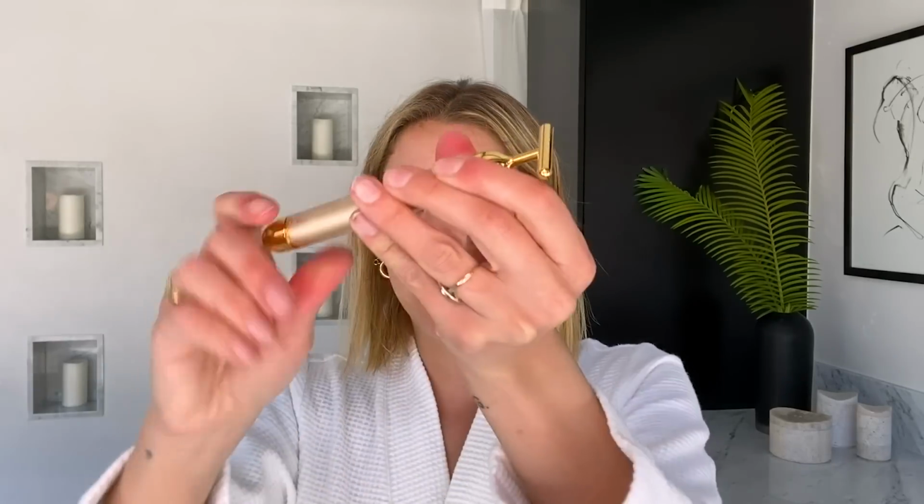I usually take my eye patches off. This has been one of my favorite products ever. It's by Jillian Dempsey, who's an amazing makeup artist. She's incredible. And this just sculpts your face. So basically, you turn it on and you just go along your face, in an upward motion. And it feels so good.